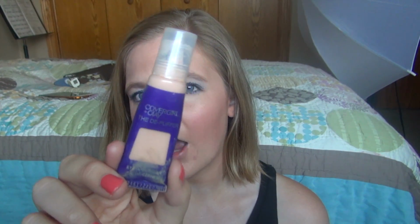The other one I've been loving is this CoverGirl Olay, the Depuffer. It's supposed to be an under eye concealer. It's in Fair. It actually works perfect with me now, so I'm glad I got it in the summer, because I feel like in the winter it'd be too dark, like it wouldn't be brightening underneath my eyes, and this is the lightest shade. This summer it's been working well.